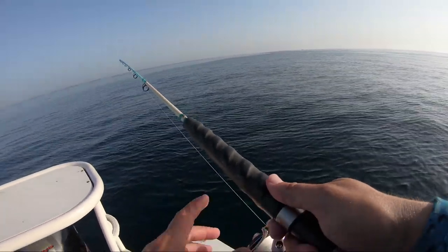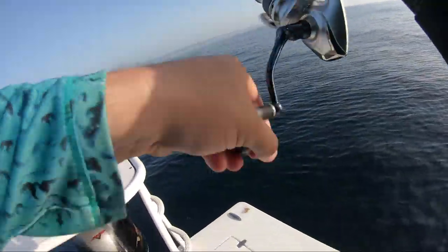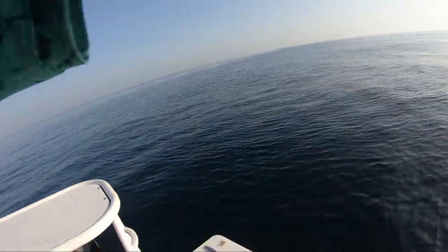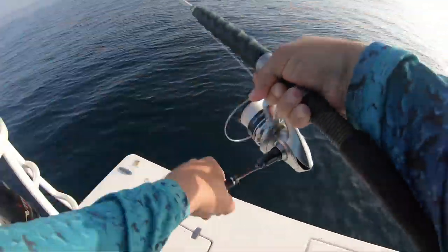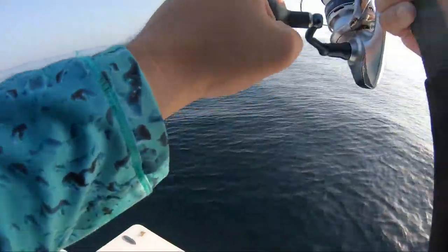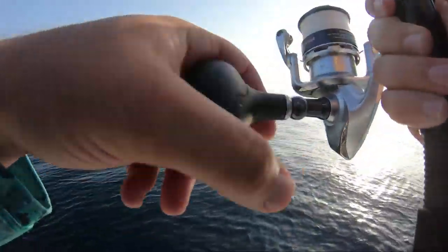Something just picked up our dead sardine here. There it is. It's very little, which isn't necessarily a bad thing considering we kind of need some bait right now. I have a feeling this is gonna be a remora. I feel like I have a wet tube sock on right now.